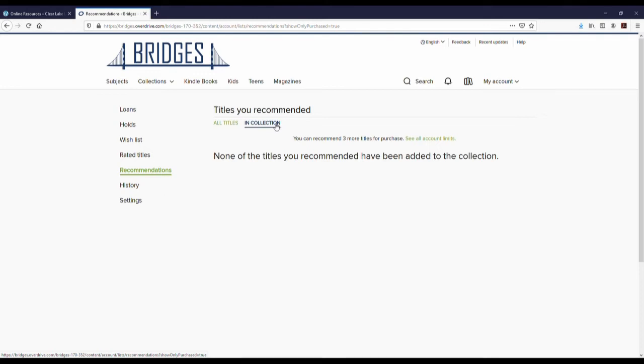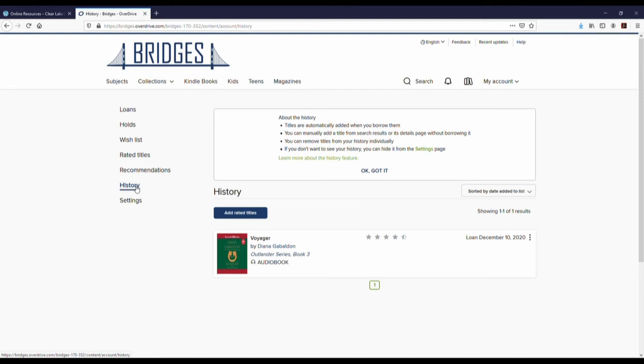Another handy feature is the History section. You can easily see all the titles you have borrowed, when you had them, and what you rated them, if you rated them. And the last tab on the left-hand menu is for your settings.